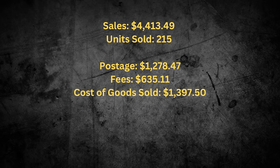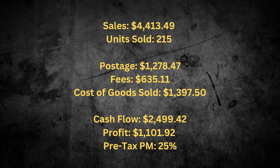$635.11. And then the cost of goods, out of those 215 items, the cost of those goods initially to purchase them was $1,397.50. So the actual true result of this sale, while it was great to see the goal hit $4,400, cash flow after fees and postage meant that we've now got $2,500 in the bank account to be able to use on bills and more stock and growing the business even further.